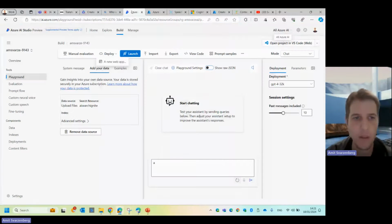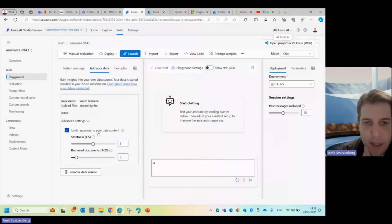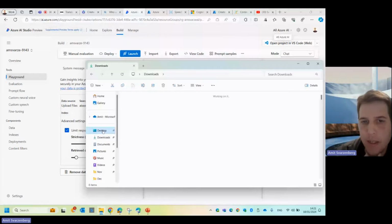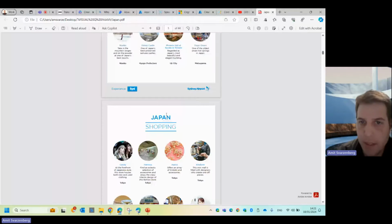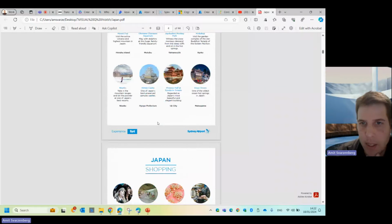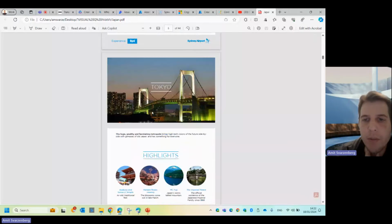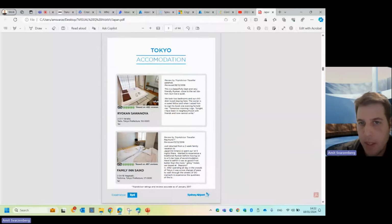But let's go back to the application. So now we have indexed our data. So we can limit the response only to the data that we have embedded, but you need to see what we've actually embedded. So let's go here and see the documents. This is the document that we have embedded. There's a lot of pictures in it, a lot of text, and it shows us what we can do in Japan. It's actually from Sydney airport. So it was able to also take images and text.